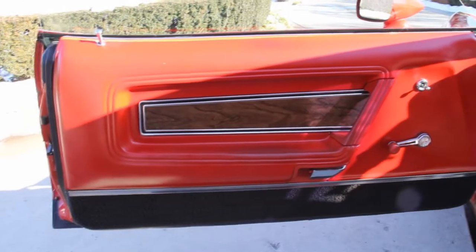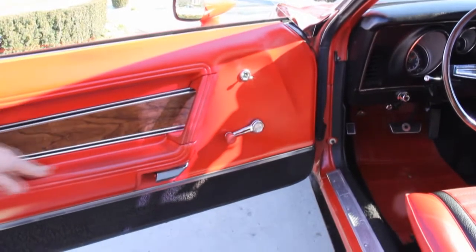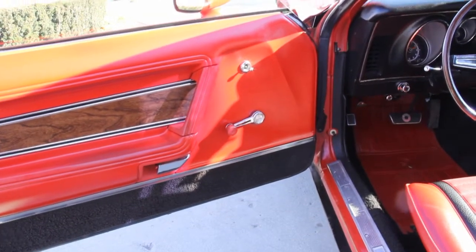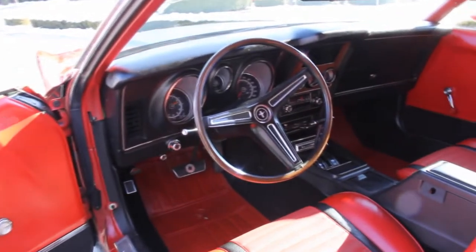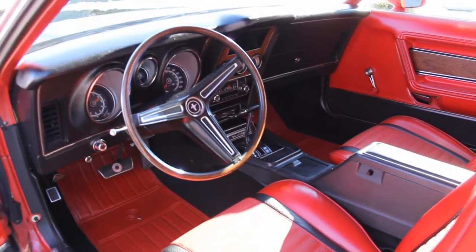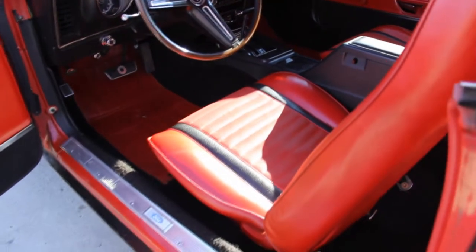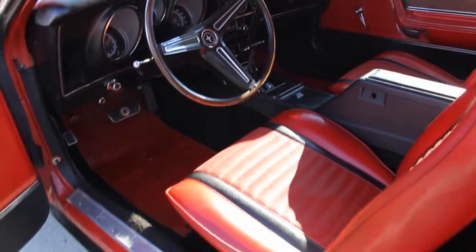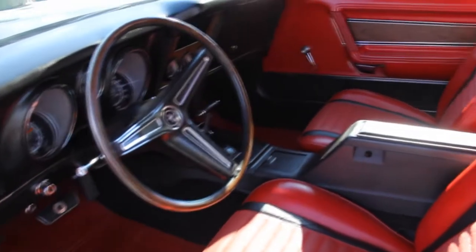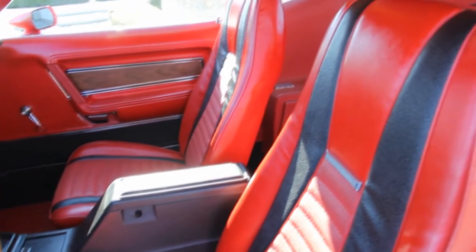Take a look at the interior. Of course, it's got the deluxe interior. These armrests are always worn out. That one is beautiful. All the interior is beautiful. It's all original. The only spot I see anywhere is here on the driver's seat, right there on the back where you scoot in and out. The mat and the floor look great. The carpet looks great. Just a beautiful example of a '71 Mustang.